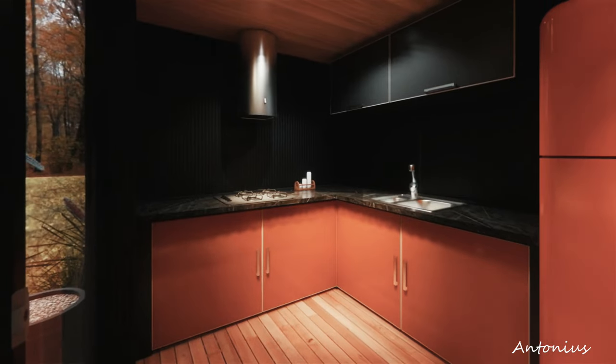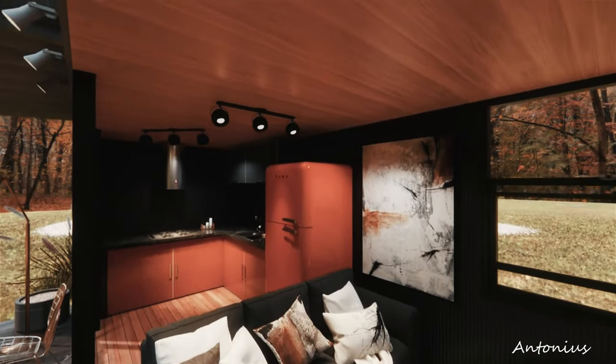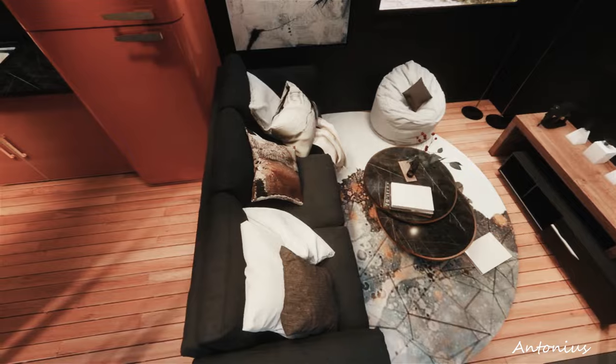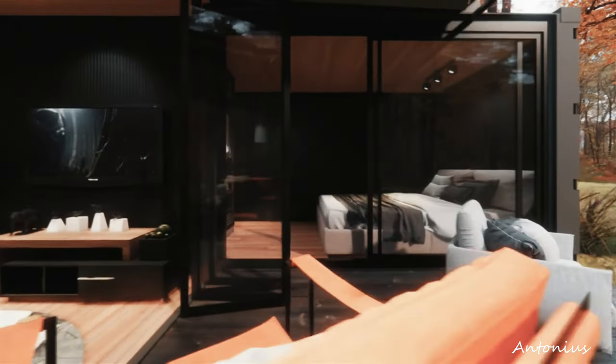The living area serves as the heart of the home, offering a cozy space to relax and unwind after a long day. Large windows allow natural light to flood the interior, creating a bright and inviting atmosphere that encourages relaxation and rejuvenation.